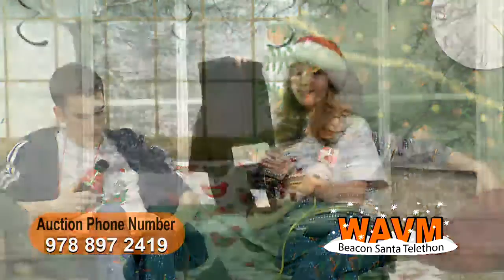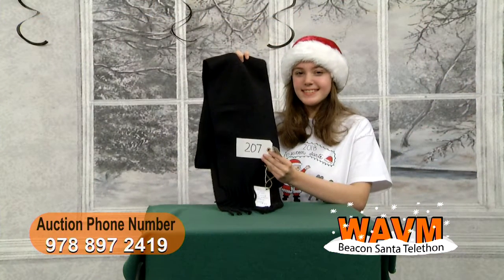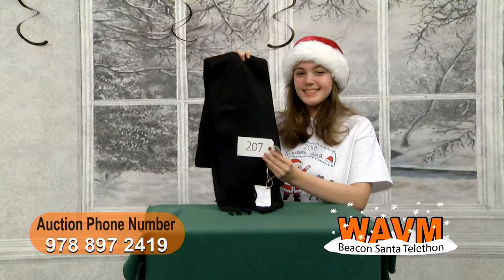It's great. Item number 207 is an alpaca and wool scarf donated by Jackie Rogers. Has a value of $25 and has no current bid. And I believe this is also from Global Goods. A lovely black alpaca and wool scarf made in Peru. This fashionable scarf can be mixed and matched with many colors and styles.